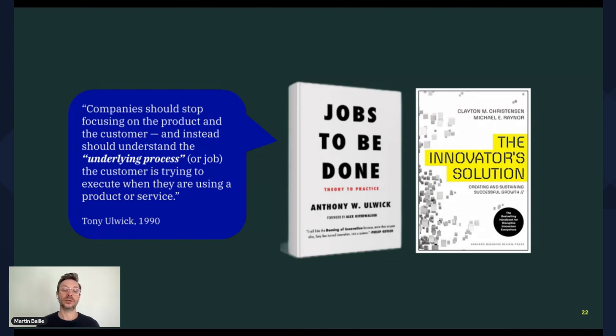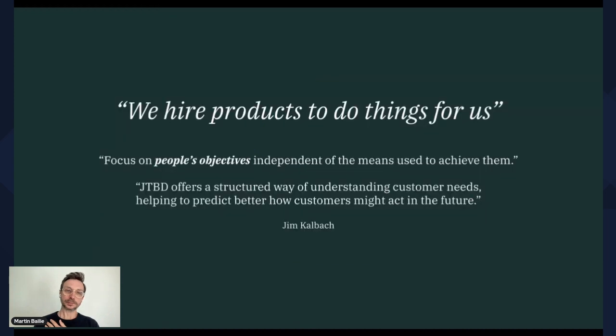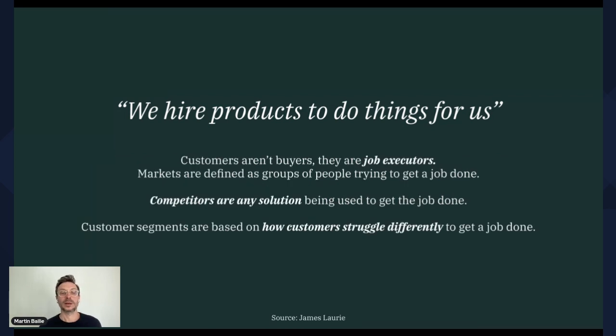I'm going to reference both today, but the customer is trying to execute something. They're trying to use a product or service to get something done, and that's the job. And it's based on the insight that we hire products to do things for us. We're trying to achieve something. So Jim Kalbach, who wrote another book on the subject, talks about focusing on people's objectives, independent of the means used to achieve them, because they could use any solution to get this job done. Jobs to be done offers a structured way of understanding customer needs and helping predict better how customers might act in the future too. So this goes beyond the person, and we'll explore that a bit more.